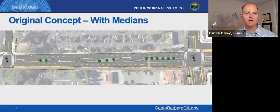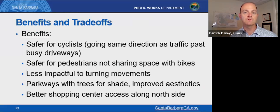We're going to just talk about some of the benefits and trade-offs of this new configuration. So the benefits is it's safer for cyclists because the cyclists are going to be going the same direction as traffic past busy driveways. Safer for pedestrians because they're not sharing the space with bikes like I just described. Be less impactful to turning movements. And we'd be introducing parkways with trees for shade and improved aesthetics. And it'd be better for shopping center access along the north side if you're a cyclist.